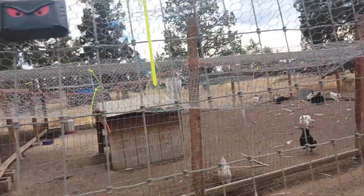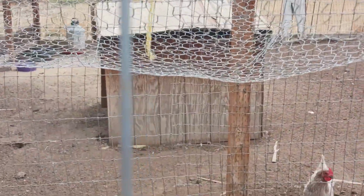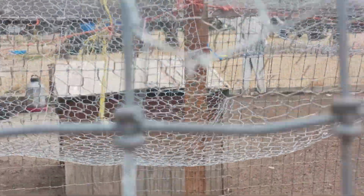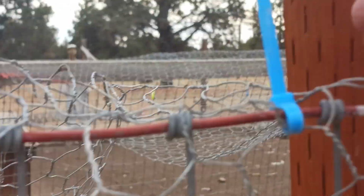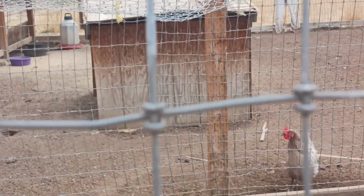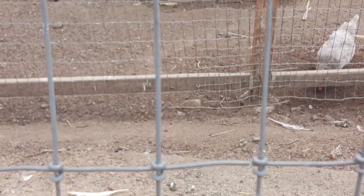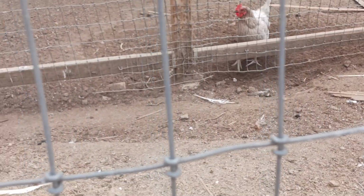Now this is the post I'm talking about over there. You can see that it's leaning. So I need to put a board that goes across here and push that forward, and probably put some new screws in there. And it's just sitting on a metal post holder.